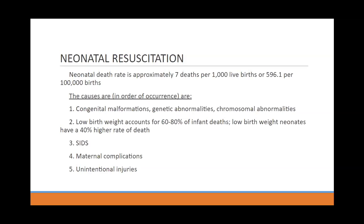If we're in the 60 to 100 range, you do 30 seconds of BVMing, positive pressure ventilation, and then you reassess. If it's still under 100, compressions, and then reassess. And once we get over 100, we can stop. If it's over 100, good, we're golden.